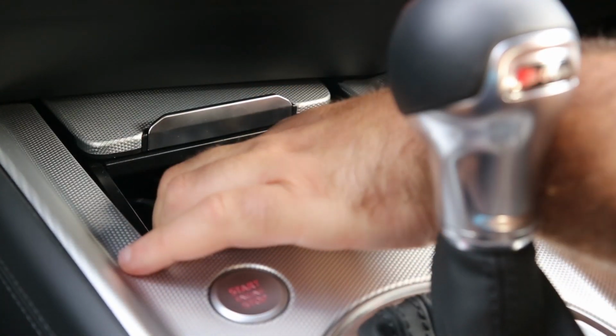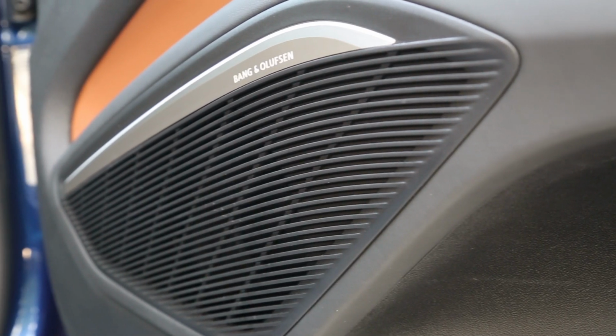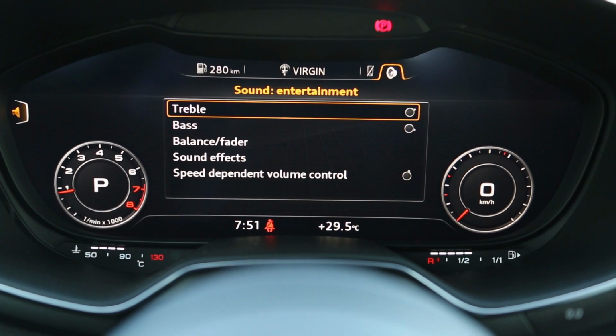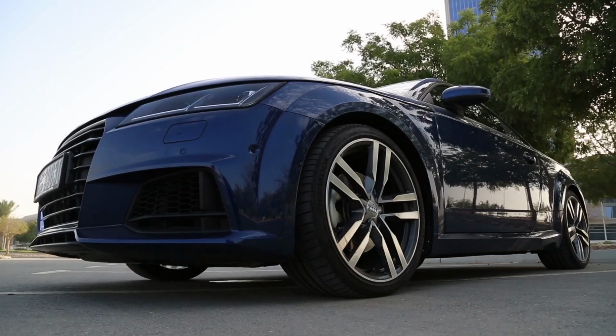Now, all in all, the car looks really good from the inside. The audio system is really good. You have, I think, 10 speakers around the car, which makes it really good. I enjoyed it. I played music, and it's really fantastic.